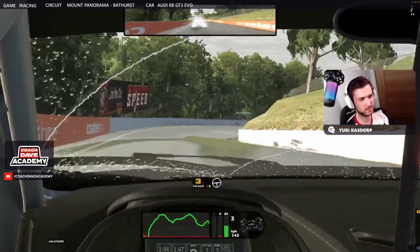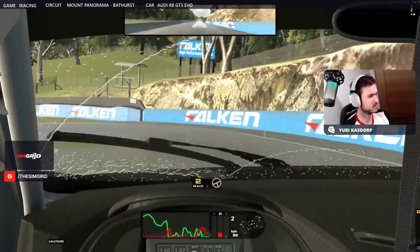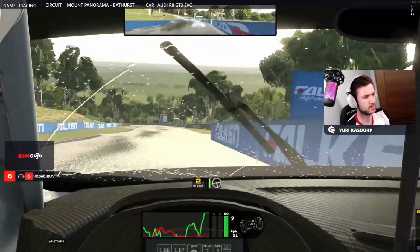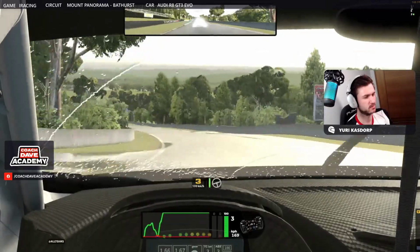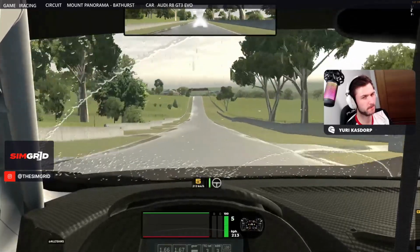Avoiding the puddles here would be too much. Then avoid the puddle on the inside here. Trying to get a good exit. As you can see, the rear wants to step out there. Just gotta be patient. Driving slowly. You can't push in the wet.